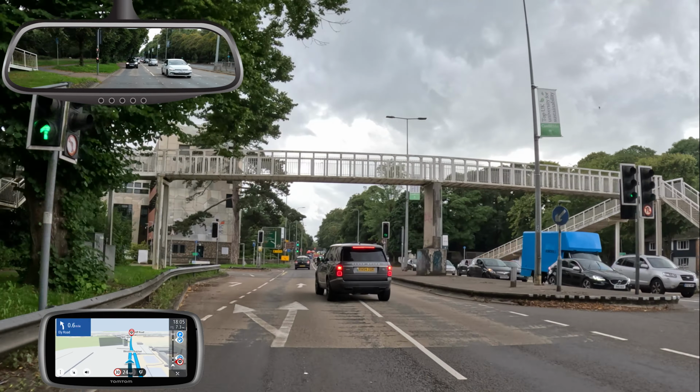After 100 yards, turn right, Norbury Road, then, at the end of the road, turn right. Turn right, then, at the end of the road, turn right. At the end of the road, turn right, St. Fagans Road. Turn right.